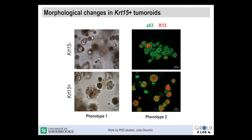So we can see that the organoids derived from a K15 cell population are less spheric. Normally that would suggest that there's hyperplasia. So all those protrusions that are growing outward would be clones of cells that are highly proliferative, and that will form those kinds of buds.